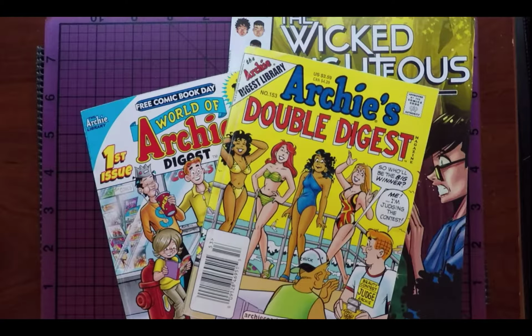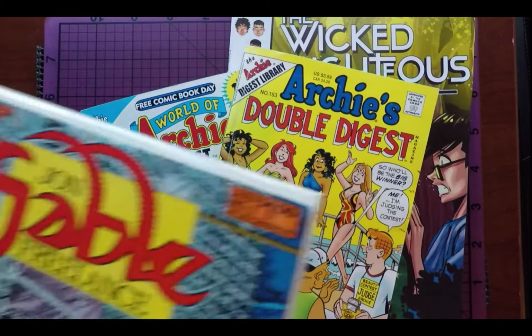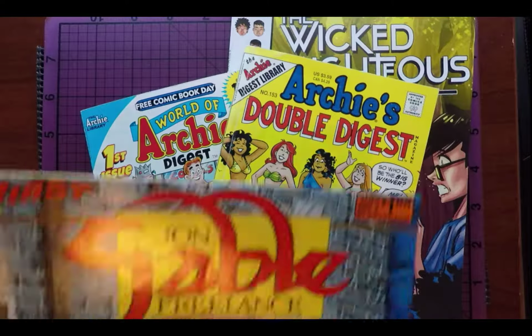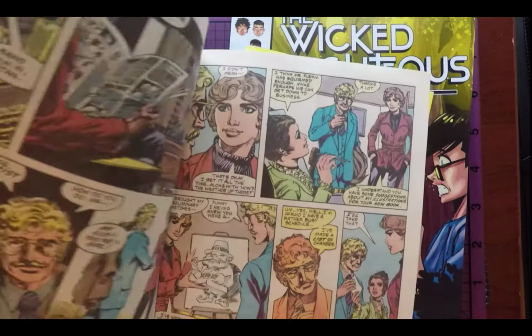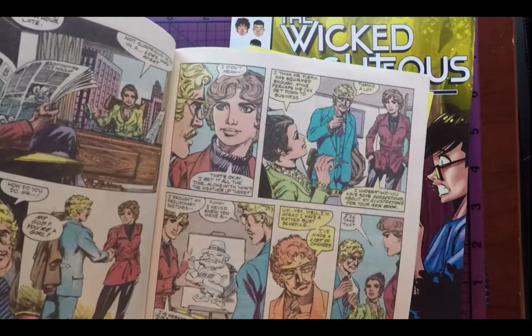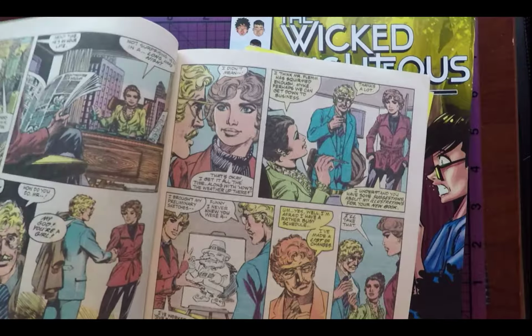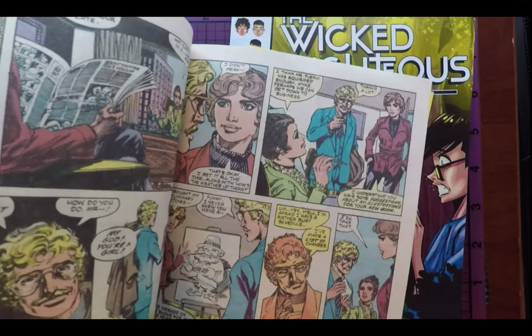Oh, hold on, I got some John Sables right here that will serve my purposes. Let me just get this out of the bag. Give me just a second. I should have planned ahead so that I wouldn't have to get this out of the bag while recording. All right. Here it is. It's on newsprint. Art by, is this Mike Grell? Should be Mike Grell. Let's just double check.